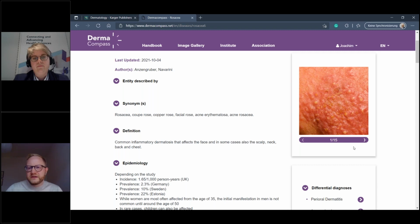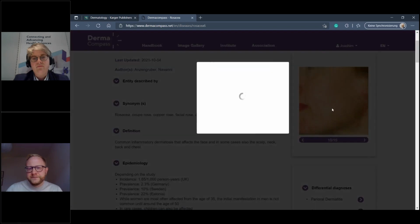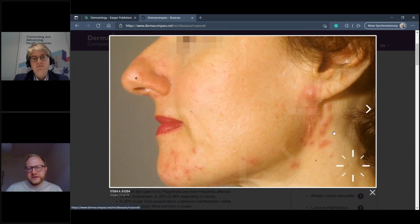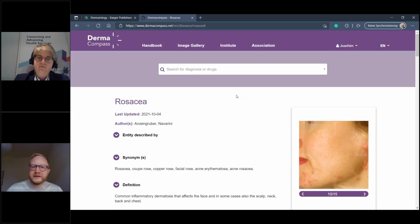So for rosacea, for example, we have 15 images here, which you can all click through. So different localizations on the body of rosacea. And you see they look very different in cases. You could as well enlarge these pictures. So they're all high resolution, really helping in dermatologists' everyday work. They're downloadable. They have this watermark here. They can be used also citing them. So that all is part of DermaCompass here.